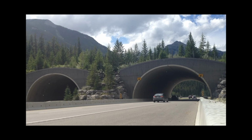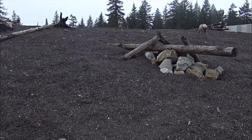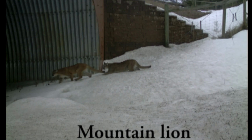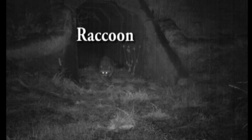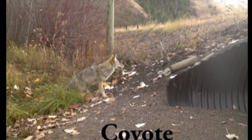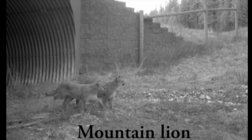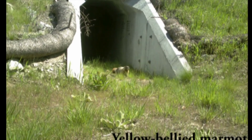Wildlife crossings like bridges and tunnels reduce collisions and make roads safer for everyone. Banff has been a world leader in animal crossings that reduce animals' deaths and car crashes. But the animals don't stop at the park boundaries. It's time to extend the benefits of wildlife crossing systems beyond the national parks.